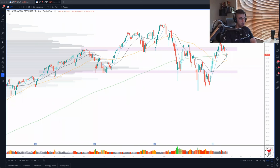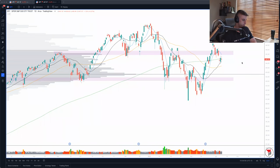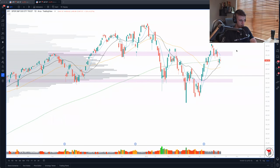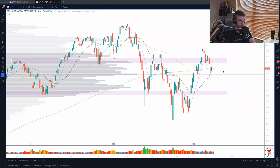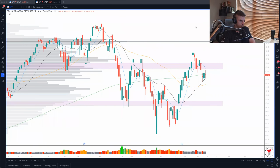Now, as far as levels to be watching, whether you are bullish, bearish, or operating with no bias like myself, we still want to be paying attention to the key levels on the chart so we can establish risk against those levels and be trading with the overall trend of the market. As day traders, primarily, we're going to be looking at near-term setups to establish risk against. The first thing we want to look at in the near term is how we've been trading over the past few days.